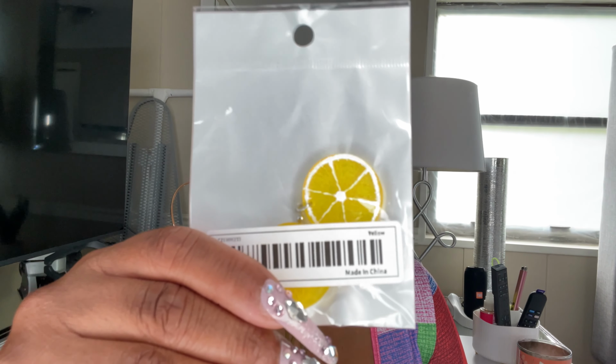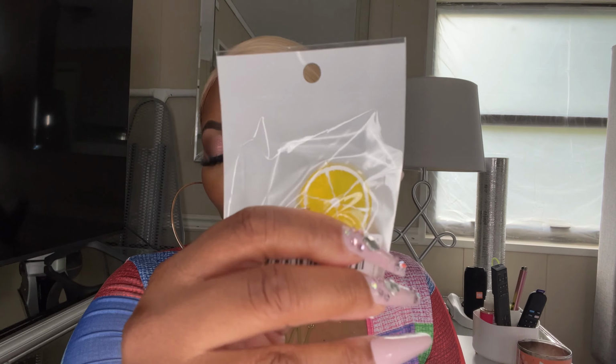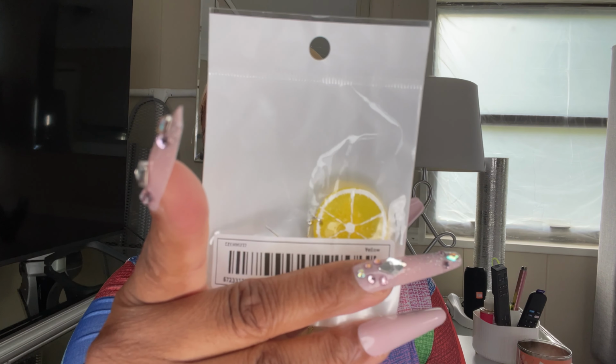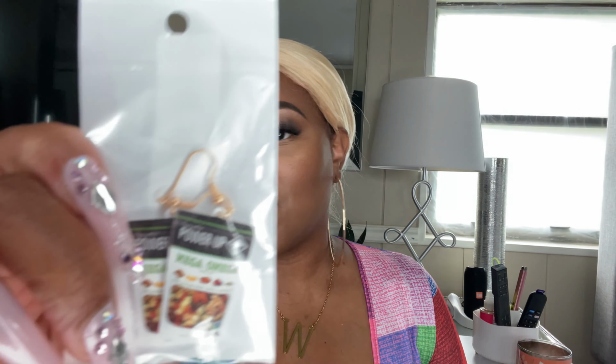And then I got them in this, which is lemon. Those are cute. Lemon slices. On the other one, you guys may have seen me haul the actual lemon, but these are the actual slices. And then I got them in the Skittles. Just wanted to hurry up and show these and get these out the way, because they've been sitting for too long. And I got them in this one right here.